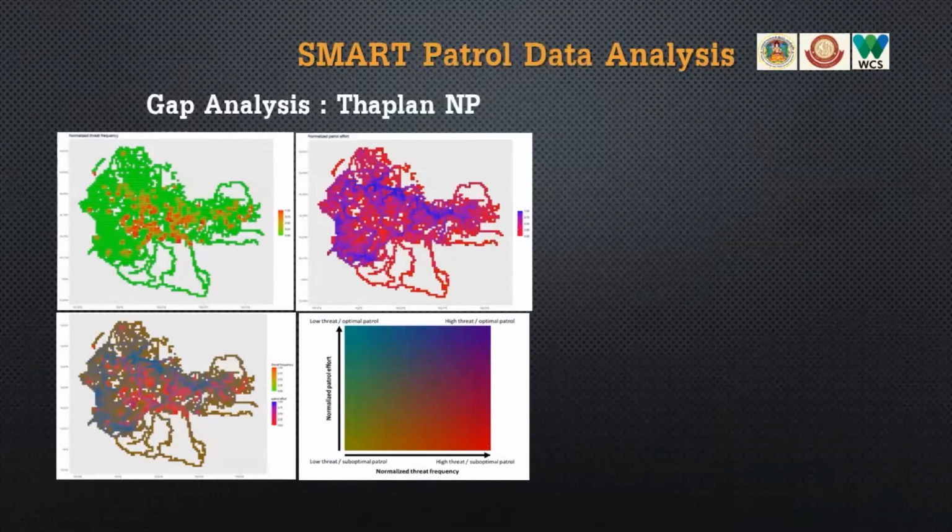In addition, the Department of National Parks, together with Kasetsart University and WCS Thailand, has used data from the SMART database to analyze how to manage the area. The first case is Thap Lan National Park, which is part of the Dong Phayayen-Khao Yai Forest Complex World Heritage Site.